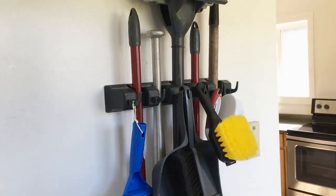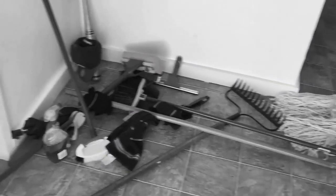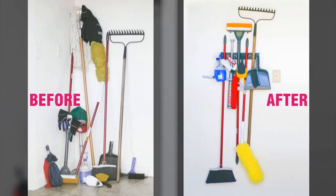Everything hangs neatly and has its very own spot. Remember that mess from before? Take a look now. Amazing! What a difference! From messy to tidy in no time. Now, why Barry Ave, you might ask?